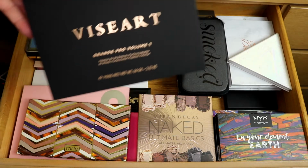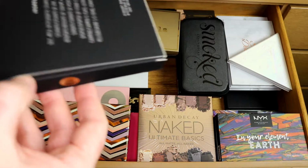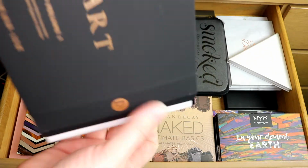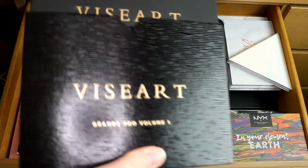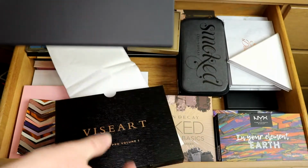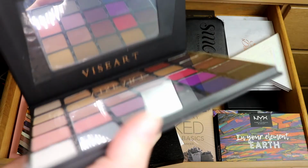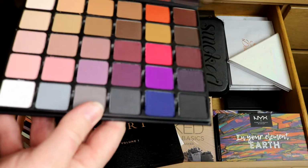Over here, this is a splurge. I actually bought this for myself for Christmas. This is the Viseart Grande Pro Volume 1. This actually released at Beautylish. And Beautylish has this deal that you can buy something and then pay for it over 3 months if it's over $100. So that's what made me go ahead and purchase this, because I could spread the payments out over 3 months.